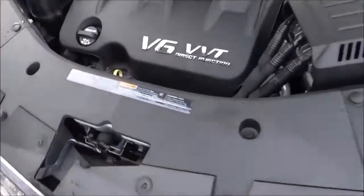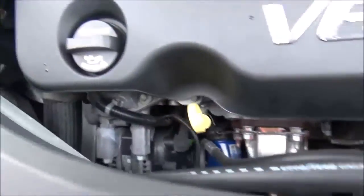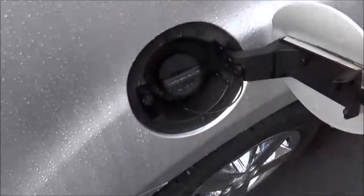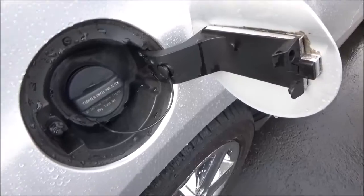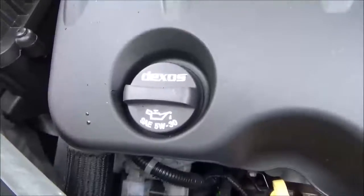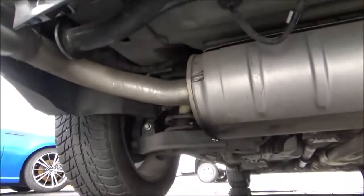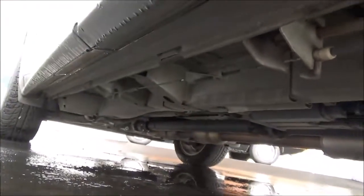The base engine is a 2.4-liter naturally aspirated inline-4 with 182 horsepower and 172 pound-feet of torque. Running on regular unleaded with an 18.8-gallon tank, the Equinox with the V6 engine and all-wheel drive achieves an estimated 16 miles per gallon city and 23 miles per gallon highway. It has a McPherson strut front suspension and a multi-link rear suspension. The vehicle has 4-wheel ventilated disc brakes.